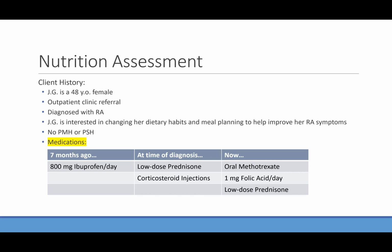So now we'll discuss the medications. When JG's symptoms began 7 months ago, she was taking 800 milligrams of ibuprofen a day to minimize her pain. When this stopped working, she went to a primary care physician who ran some tests and then referred her to a rheumatology nurse practitioner. At this time, JG was prescribed low-dose prednisone and corticosteroid injections. When she was officially diagnosed 2 weeks later, she was prescribed oral methotrexate, folic acid, and low-dose prednisone. And that is her current medication regimen.